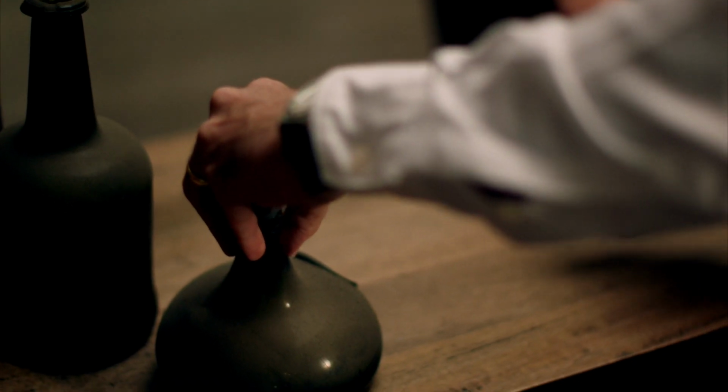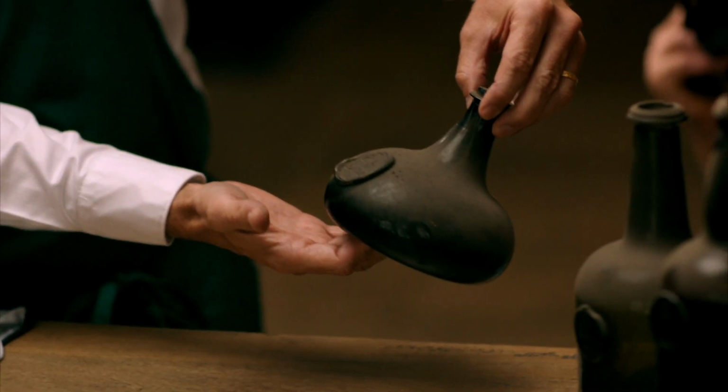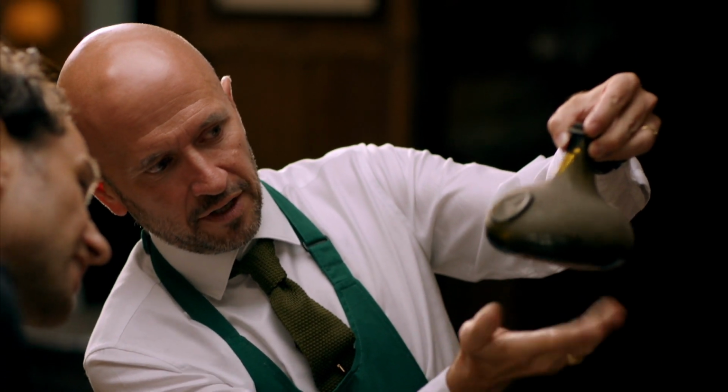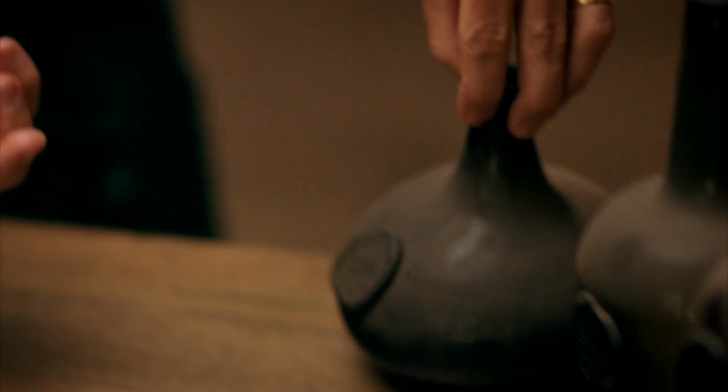Here we are. This is an old stick and onion bottle. You blow it up like a balloon. Right. You put the punt in the bottom to create this surface so it'll sit there. Right. And it goes like that.